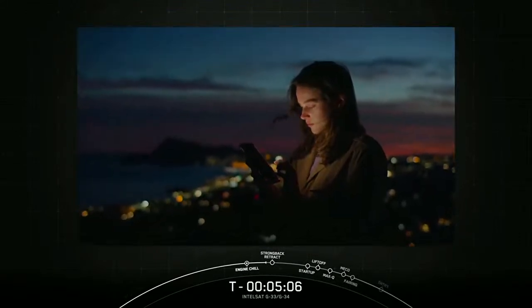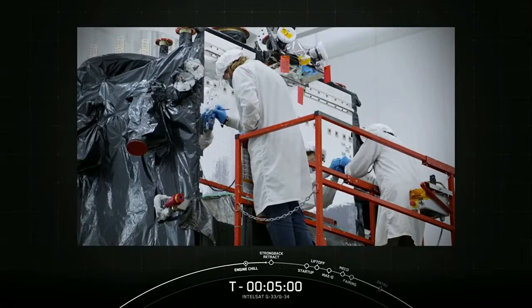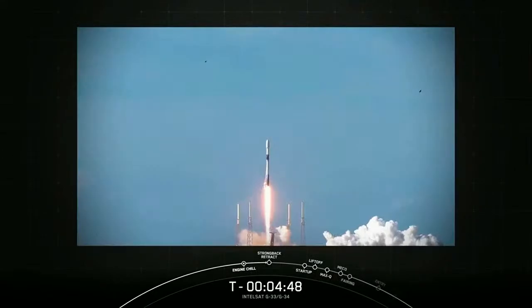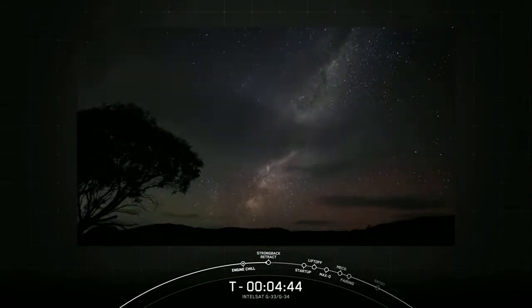Like the saying is, it takes a village to raise a child. It takes a lot of people to build a satellite. The entire Northrop Grumman team is just very proud to manufacture and deliver Galaxy 33 and 34 to Intelsat and support their commitment to their end customers around the globe. We're very fortunate we have some of the best people in the industry, and everybody contributed to this big success.